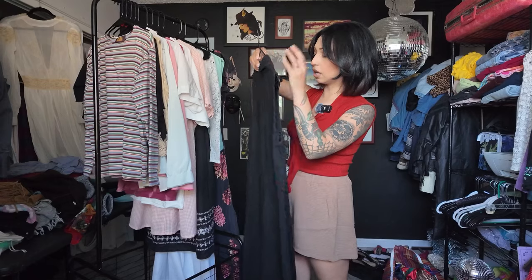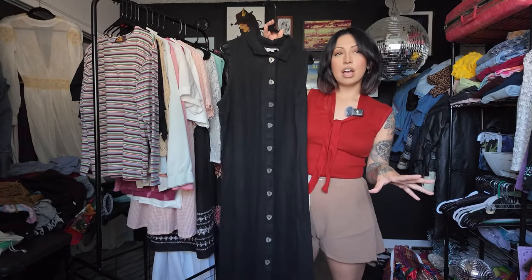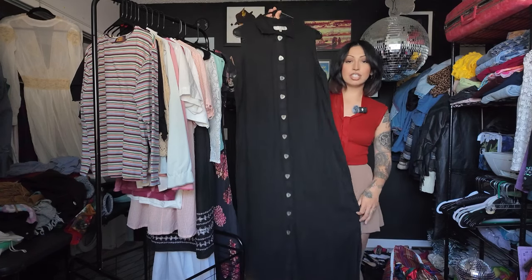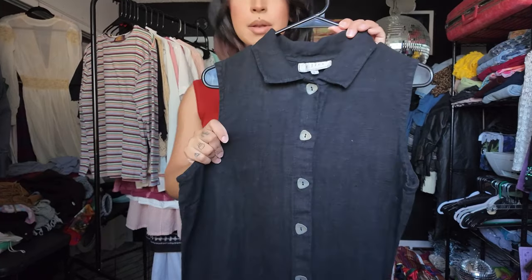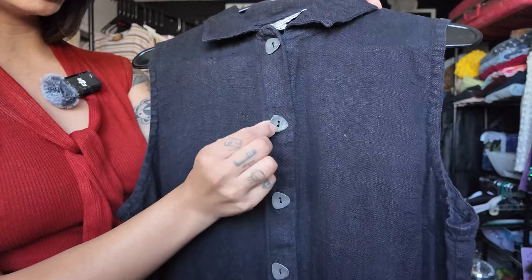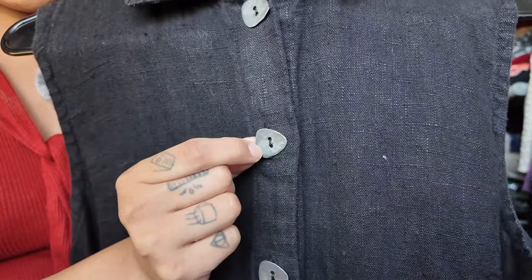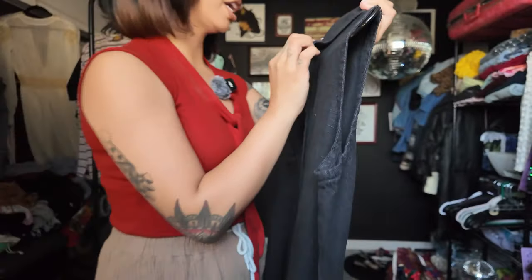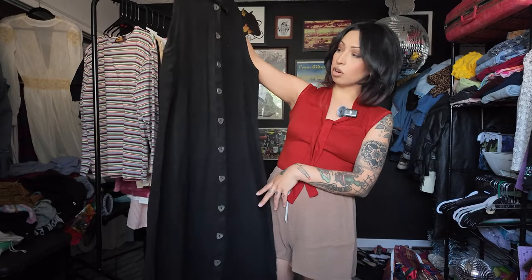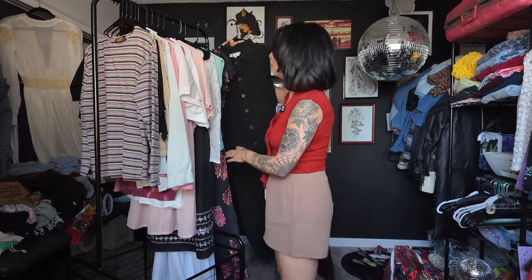Next is this linen style dress. I don't know if she's actually linen. She feels linen, but I really like these for my goth girlies who still want to do summer but still want to wear black. It's a long black maxi dress, and it's giving, like I said, that linen material. And I love these buttons. The buttons are triangle shaped, but they feel like rock or metal, and I just love the way they feel. They're by the brand J. Jill, size large. But I feel like you could easily belt this, make it a cute little moment, wear your Doc Martens, and still go with a nice little gothy vibe.